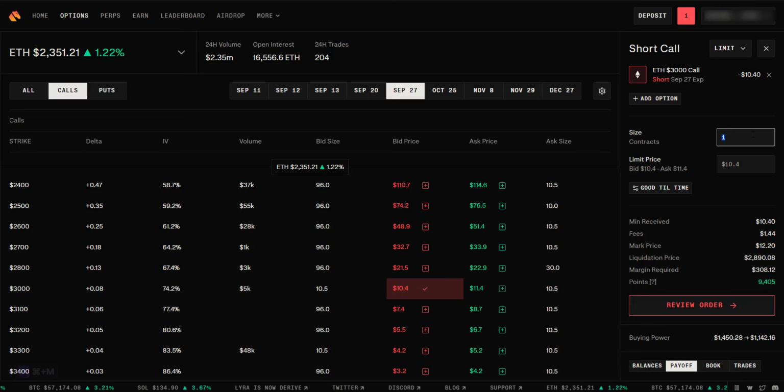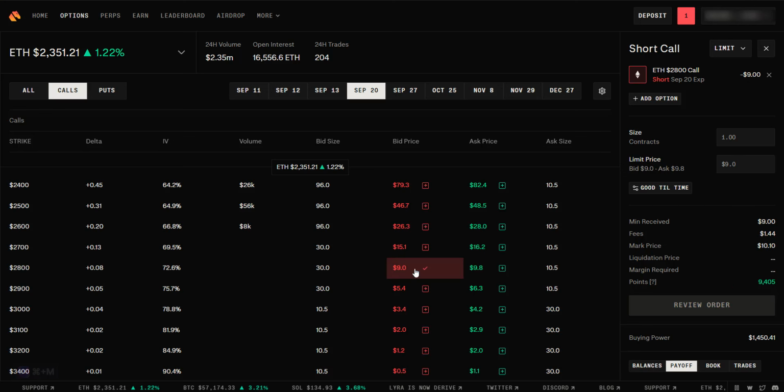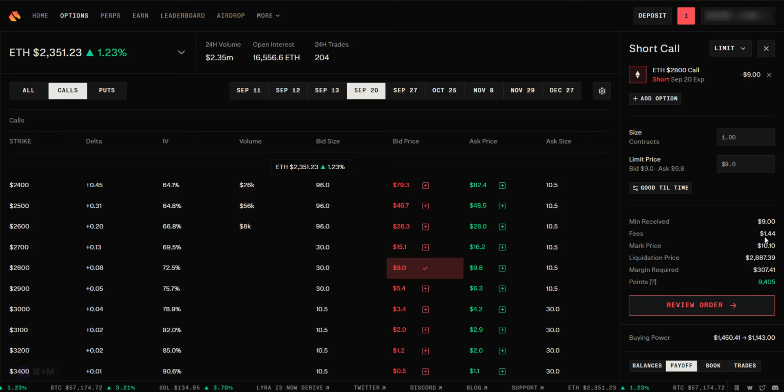This one would get me... So we're looking at a couple of days here, 2 weeks and 2 days. This would get me $9 roughly. That's about 3%. And this one would get me, what's that? What is that going to be? Let's just say $8, $7.50, $7.60. It's a little bit better return in a shorter time period.